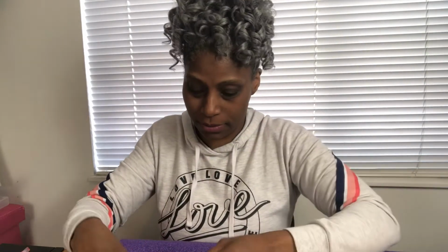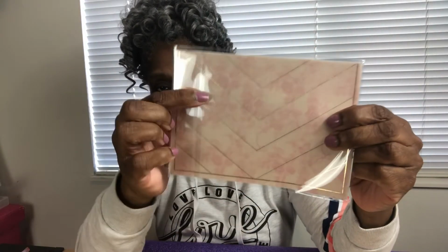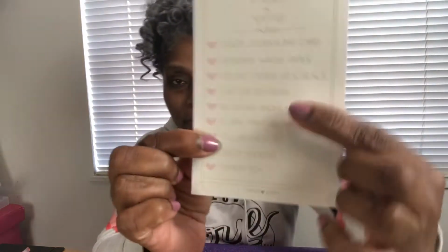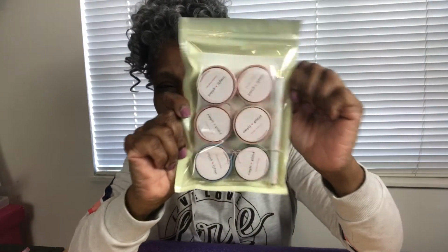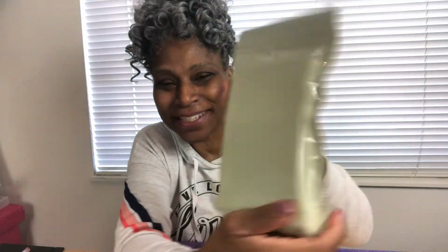Put that over there. And I guess this is the vellum. I'm not going to open this up. It's the vellum. And oh, this is the same shape as the purse there. Isn't that neat? And that's so pretty. Let me find it on here. It's this here. Just not going to open it up. Because I can't wait to get to my favorite. Oh, washi tape. That's what I'm talking about. I love washi. Look at the bow. Oh, and this nice package.